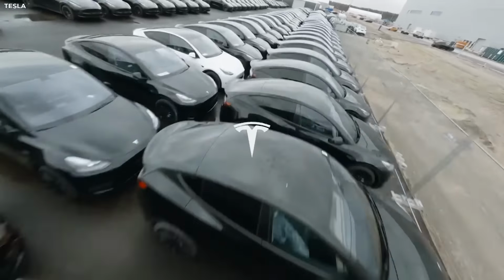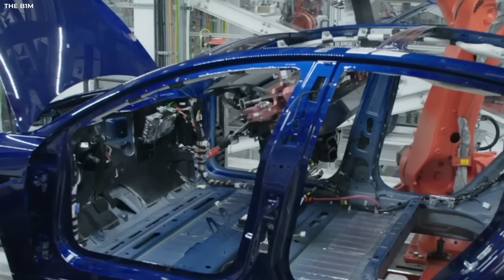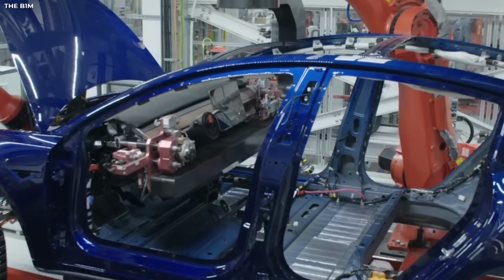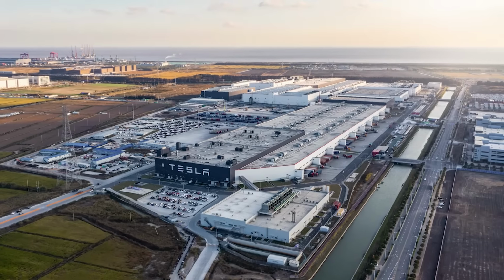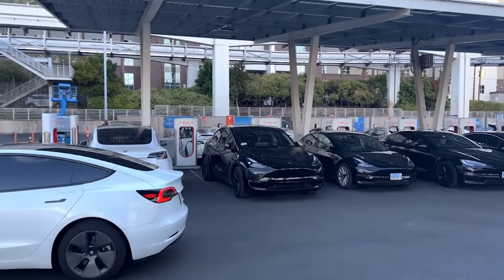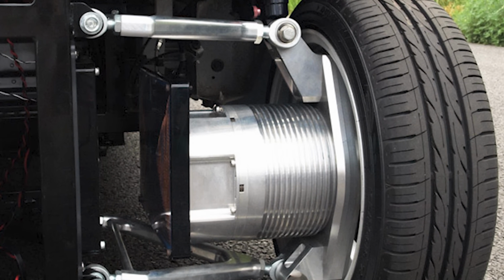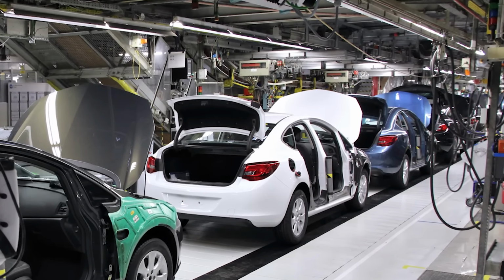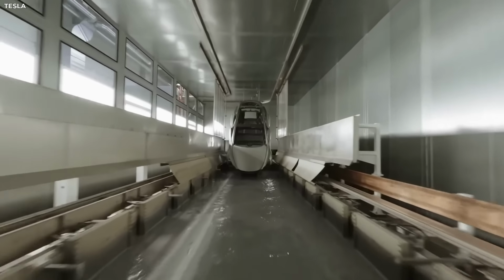Tesla's rise to manufacturing dominance is anchored in its global network of gigafactories, strategically positioned to maximize production efficiency and meet regional demand. Facilities in Texas, Berlin, and Shanghai serve as the backbone of this strategy, each tailored to function as a vertically integrated, high-output hub for electric vehicle assembly. These factories are not traditional car plants. They are hyper-automated, data-driven ecosystems where stamping, casting, painting, and final assembly happen under one roof.